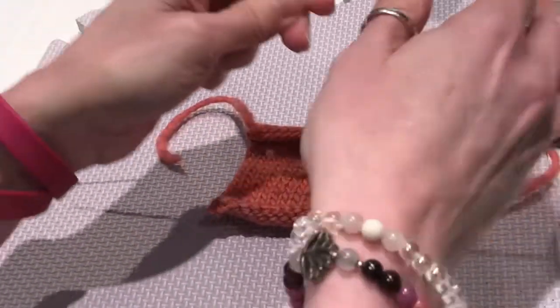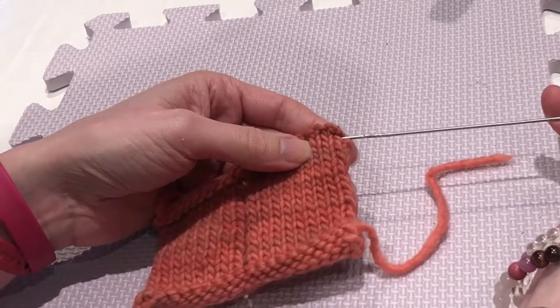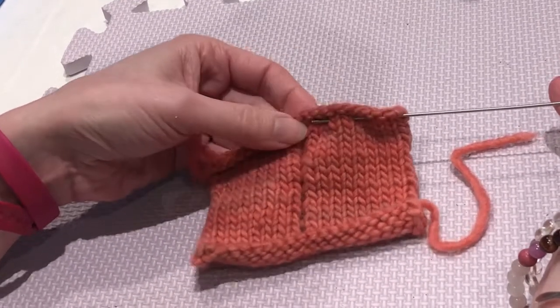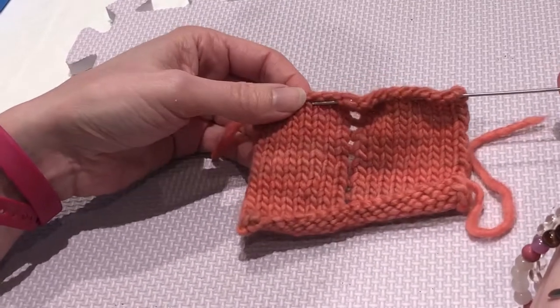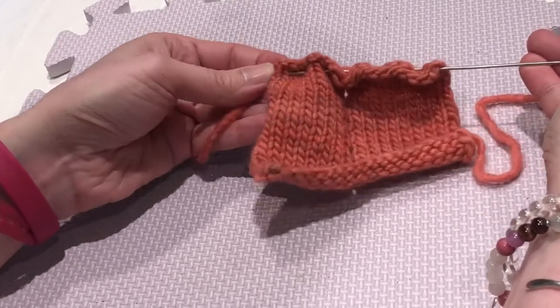Now, I have a lot of tools of the trade. This is a blocking wire, and you can go through that top row. And why would you use this? You would use this if you wanted a shawl edge to be straight, which I will show you in 1 second.